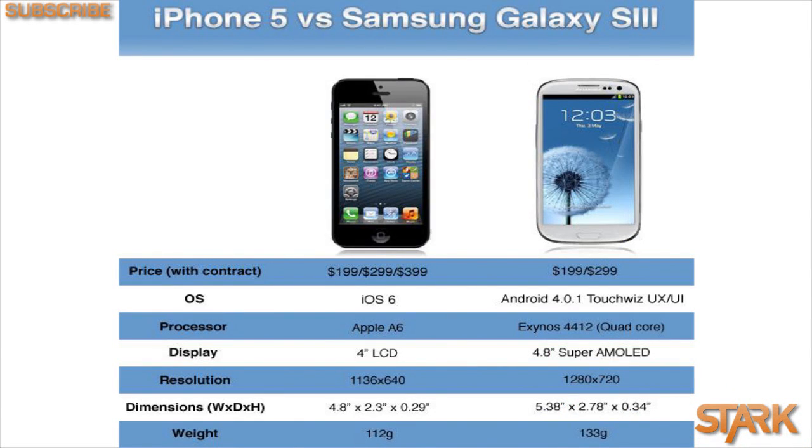Now, if you look at the price with contract, the iPhone 5 is $199 for the 16 gig, which is the same price as the Samsung Galaxy S3. It does go up to $299 once you go to the 32. The iPhone 5 is available in 64 gigs, whereas the Samsung Galaxy S3 is not. So that is one advantage that the iPhone 5 has with internal memory.